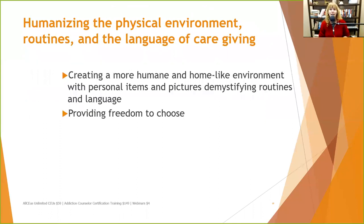Humanizing the physical environment, routines, and the language of caregiving is also important to create a more humane and home-like environment. Let them have personal items and pictures and demystify routines if you're in residential. Let them have a little corner around their bed, for example, where they can have personal items. When they walk into your office, have pictures up. Don't have sterile walls where it feels like they're walking into a cell. You want them to feel like they're walking in basically to a living room.